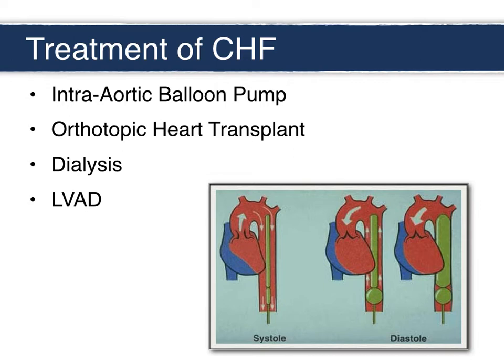So this can help make the heart more efficient. It also can increase myocardial perfusion because the heart is fed during diastole. So for a short-term fix of severe acute congestive heart failure, you may do an intra-aortic balloon pump. Remember, there are lots of things that go along with that in terms of what mobility limitations that we have.